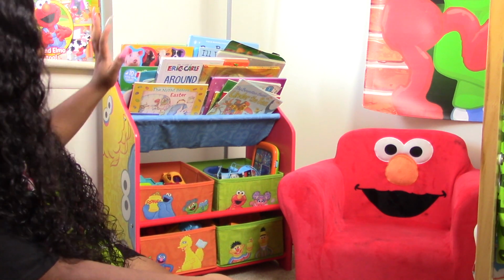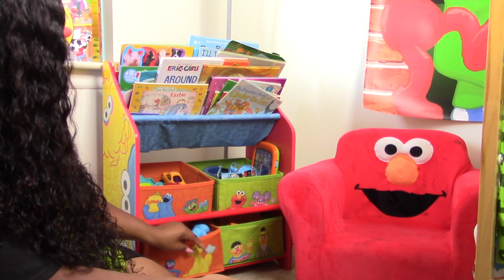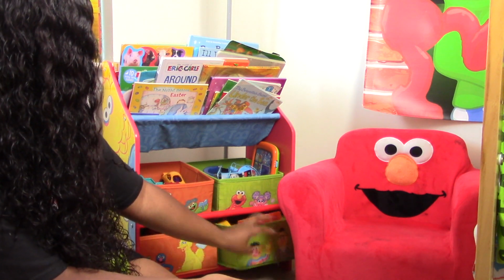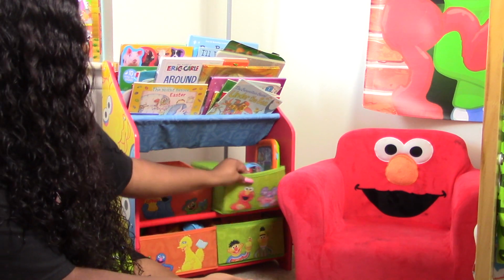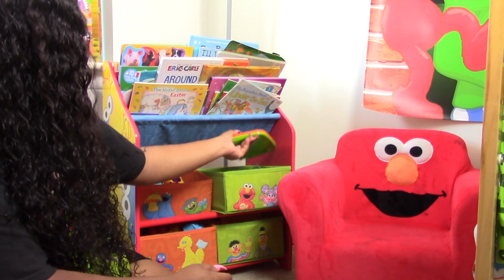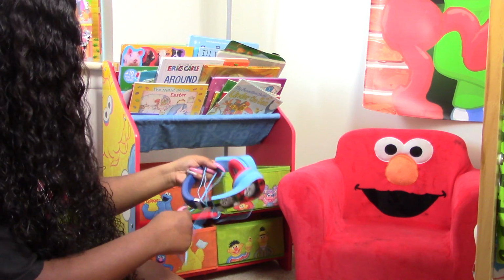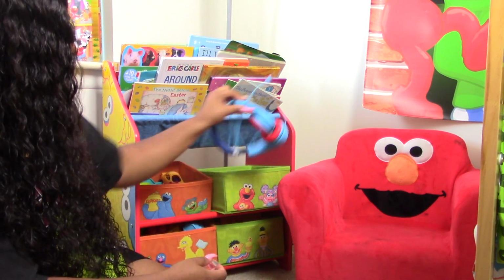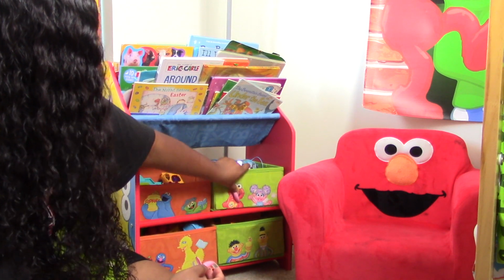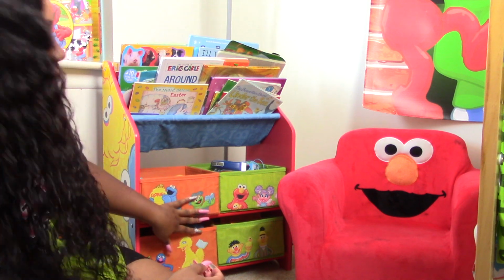And he has these little compartments right here that we put blocks in, Legos, and both of these. We have a little VTech tablet that goes in here, as well as his headphones and flashcards, stuff like that. Just things that don't really have a place. We can always find a place for them on the bookshelf, which is very helpful. We have trucks and all kinds of things like that.